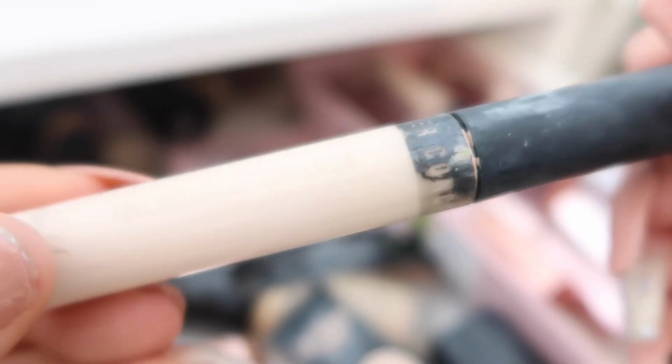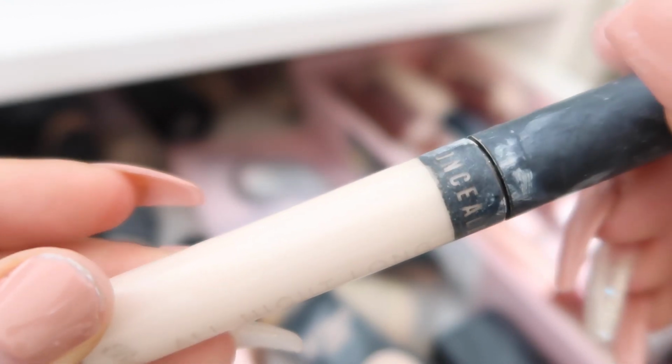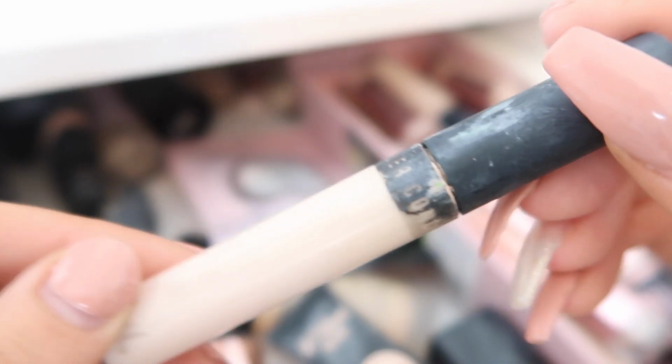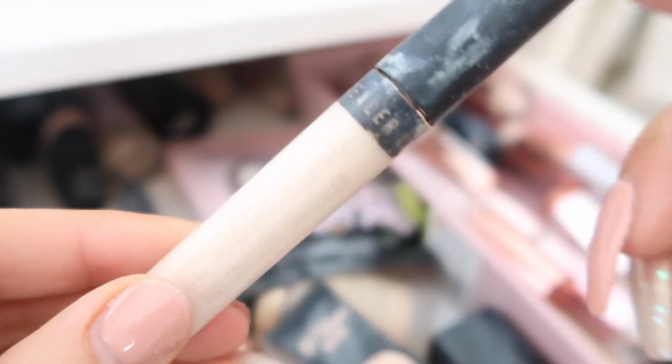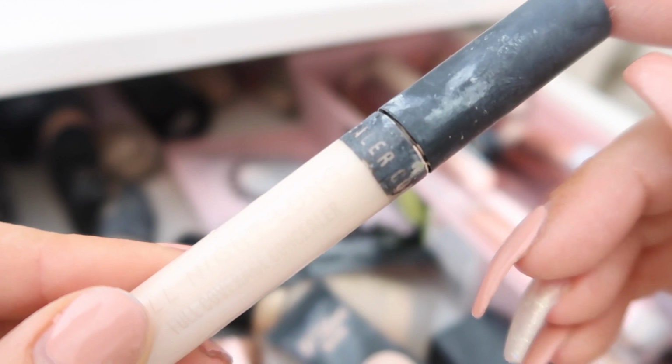I know the packaging is pretty much worn off for this, but this is the Barry M All Night Long Concealer. Absolutely love this once again. This is in the shade Milk. It's one of the lightest shades. I probably need to get a darker shade for this when I tan actually. But once again, this is such a good concealer, and it's drugstore.